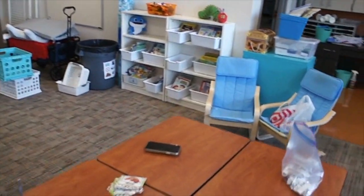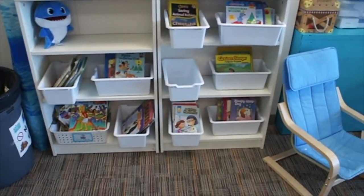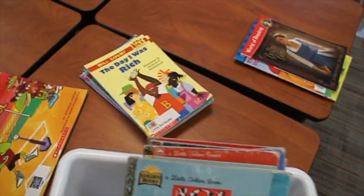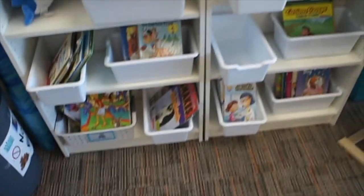And I got that situated, so I'm going to work on the labels for that tonight. Got that done, and just had to put this one over there. I decided to take out my little Bill ones and replace them with my little Golden Book ones, just because.